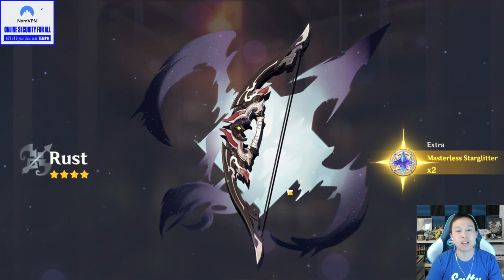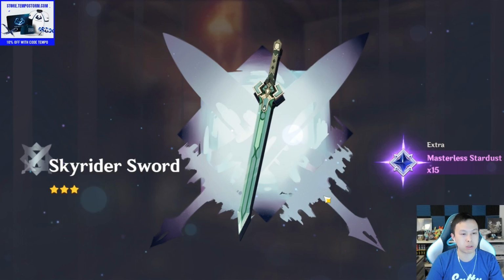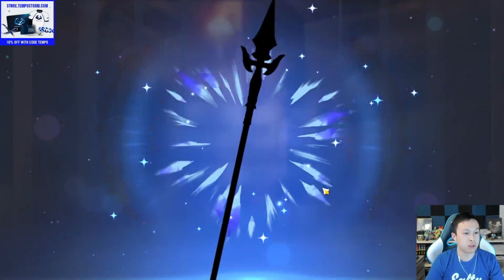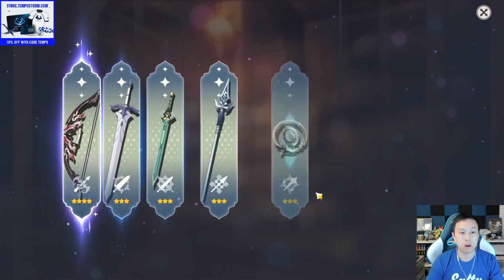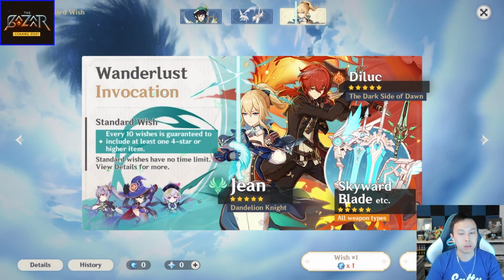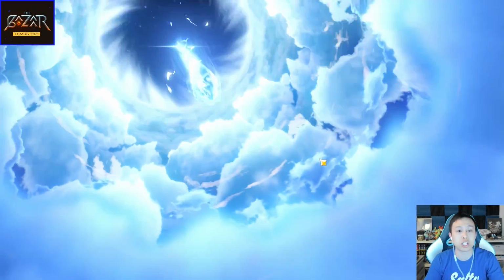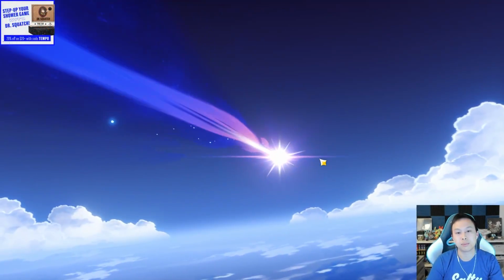Alright, got another Rust, great. Not sure why a weapon called Rust would be 4-star, while all the other weapons that are 3-star have the names they have. But okay, sure. Make a weapon called Rust and make it a 4-star. This is the one with the little code I just did. You guys can use it as well. It'll guarantee you a 5-star.